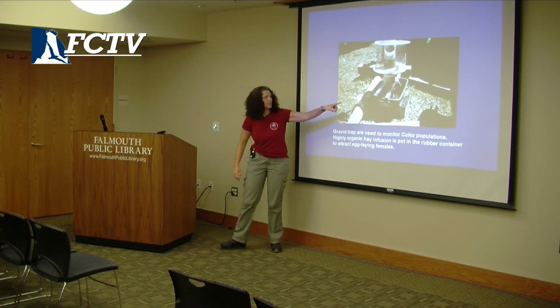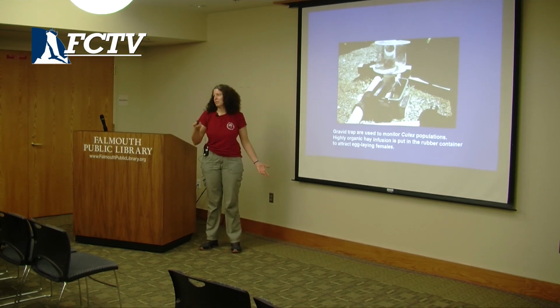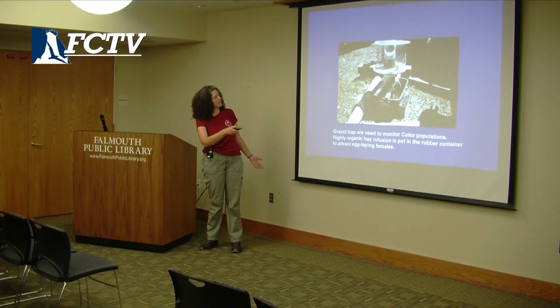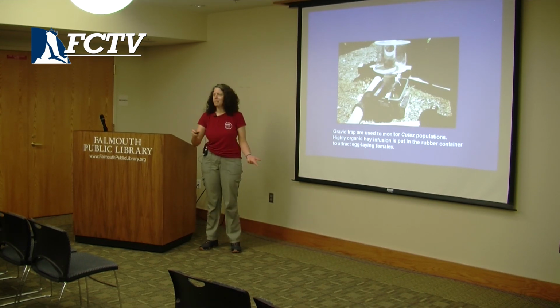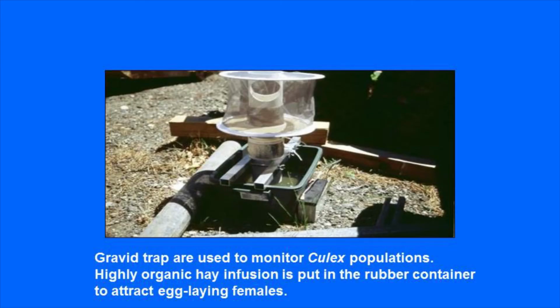Again, those species lay their eggs in man-made containers. So what do we do? We make a trap that's a man-made container with stinky water in it. So this is a Rubbermaid container, and we have water in it that we've let sit out with hay in it, sort of made in an infusion, so it's very organic and very stinky. The female mosquitoes smell that and think that's a good place to lay their eggs, so they'll come flying in.